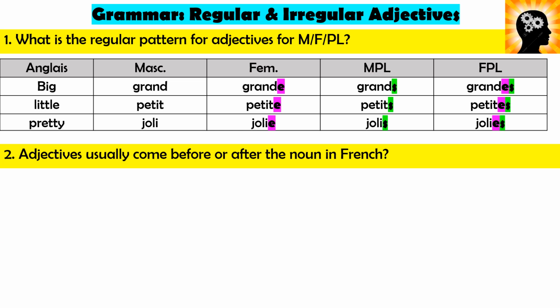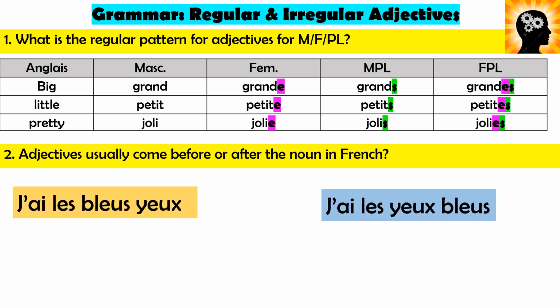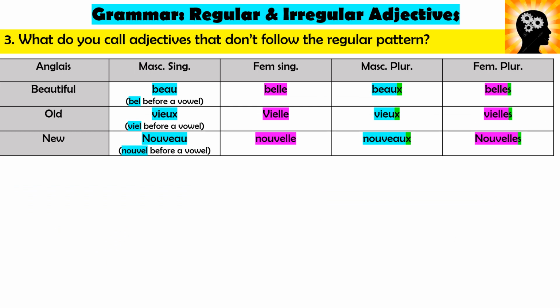Aussi, in French, answer this question. Where do adjectives usually come? I'll give you 2 examples. J'ai les bleus yeux, ou j'ai les yeux bleus. Which one sounds right to you? Voila, it's this one here. So usually in French, adjectives come after the noun, the thing they're describing. But this doesn't happen all the time.